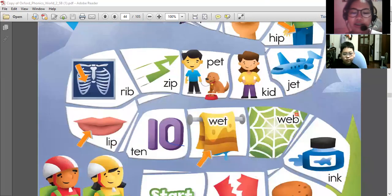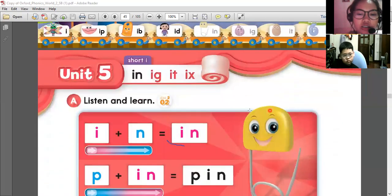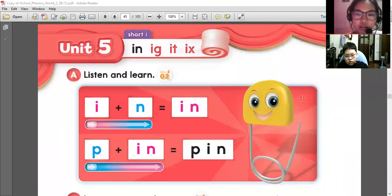That's great. Okay, so let's go to the next unit. Okay, so we're going to go to the short I sound. First, we will learn in, okay? The in sound, this one, in. Okay, please say in, the sound in. In. Yes. For example, pin. Yes, look at that one.